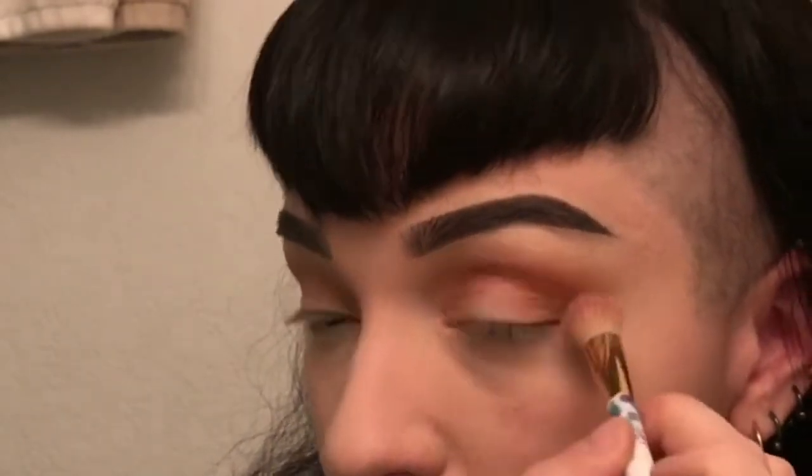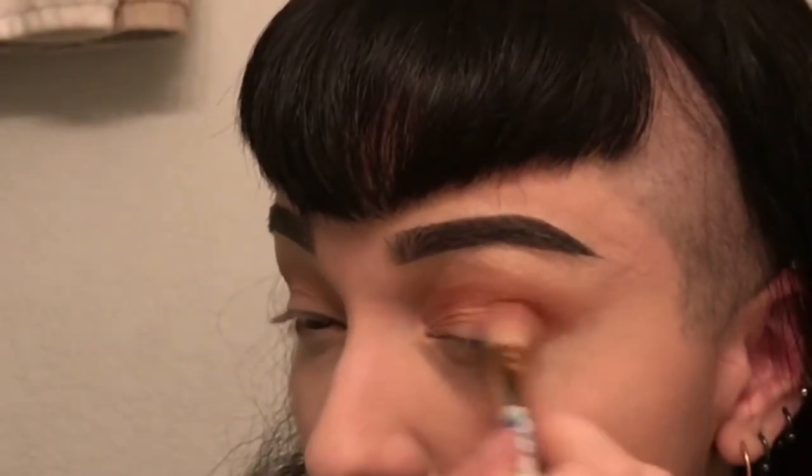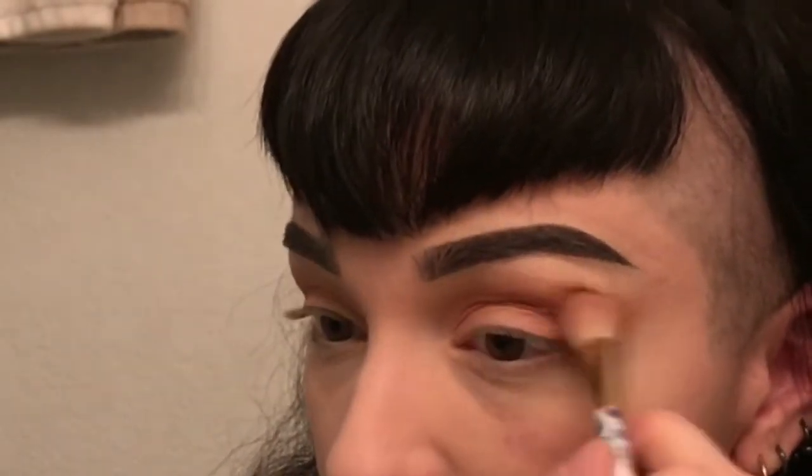If you want to be super defined or super neat with it, you can always do your eye makeup first, and you can always use makeup wipes after doing your eyes and kind of sharpen out that edge.